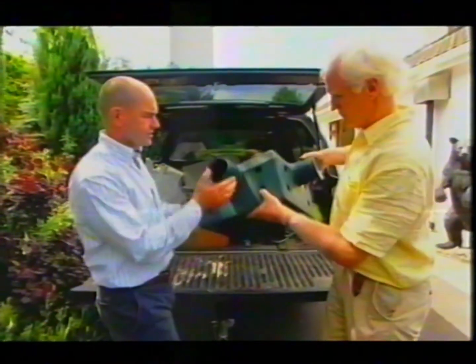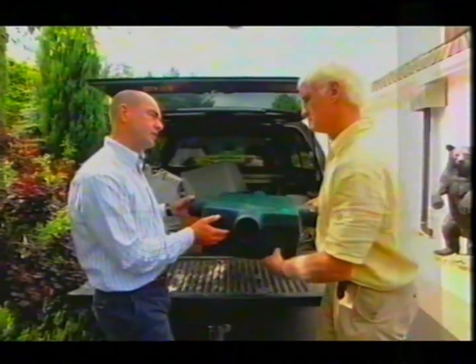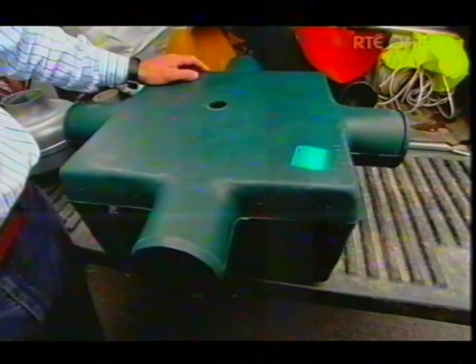And the purpose of this here, it's a standby sump which is used in the event of the house being tested for radon. It does nothing to reduce radon levels until such point as a fan is attached to it. What else do you need to do?